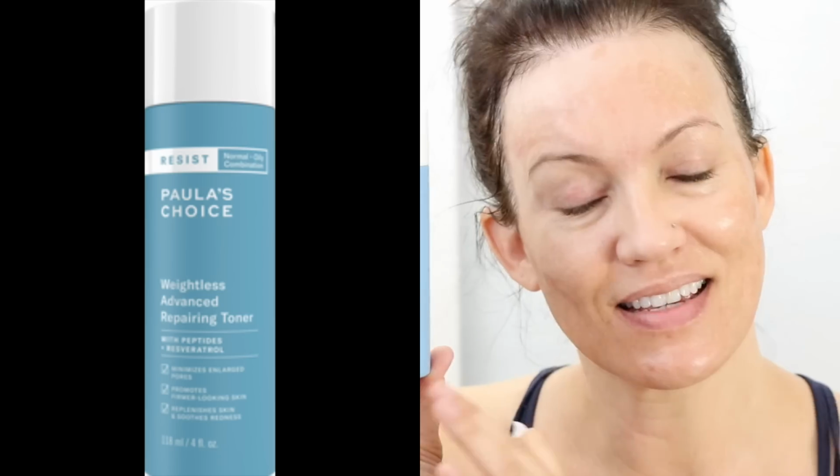The next step I like to do is put on a toner, and this is one of my go-to toners. This is by Paula's Choice. If you've watched any of my videos, you know I've used her products for well over 20 years now, and I just absolutely love her skincare. It's made in the USA, fragrance-free products. You really can't go wrong. There are so many options to choose from depending on what your skin type is.